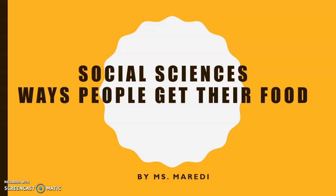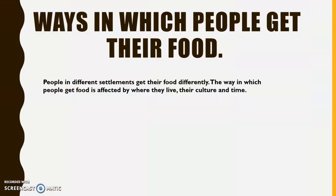And today's lesson is ways people get their food. Ways in which people get their food. People in different settlements get their food differently. Remember our 4 settlements? That is farms, villages, towns, and cities. The way in which people get their food is highly affected by where they live, their culture, and time.